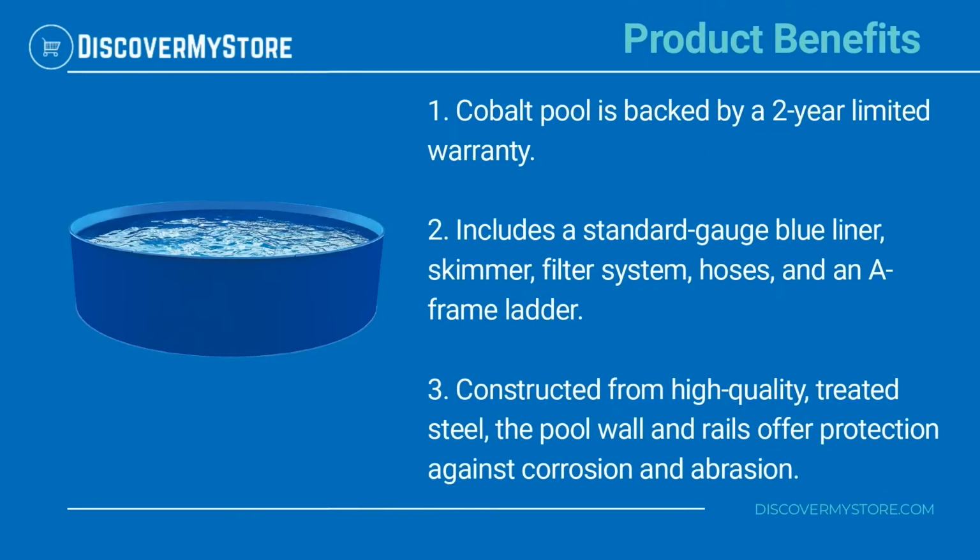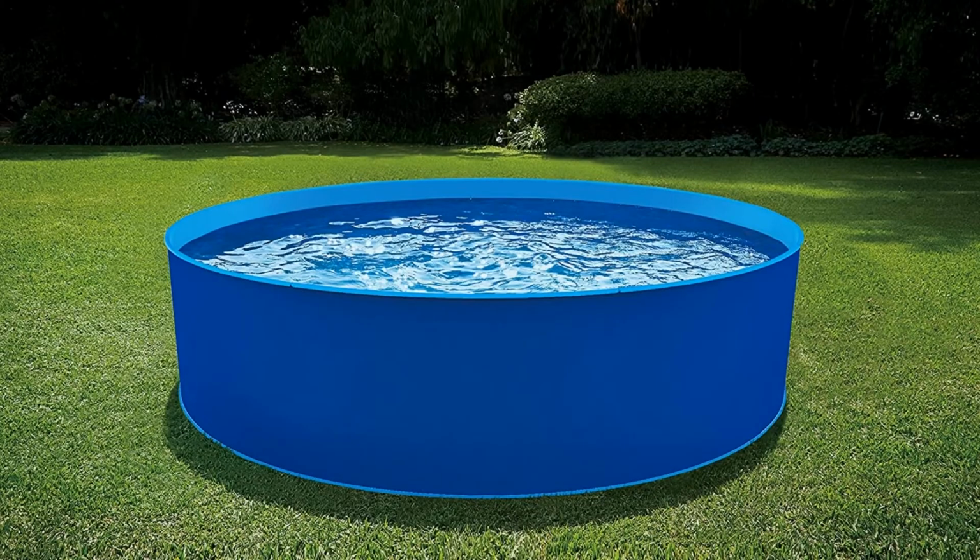Product benefits. Cobalt Pool is backed by a 2-year limited warranty. Includes a standard gauge blue liner, skimmer, filter system, hoses, and an A-frame ladder. Constructed from high-quality, treated steel, the pool wall and rails offer protection against corrosion and abrasion. For instructions on the assembly and use of the pool, see the manual.